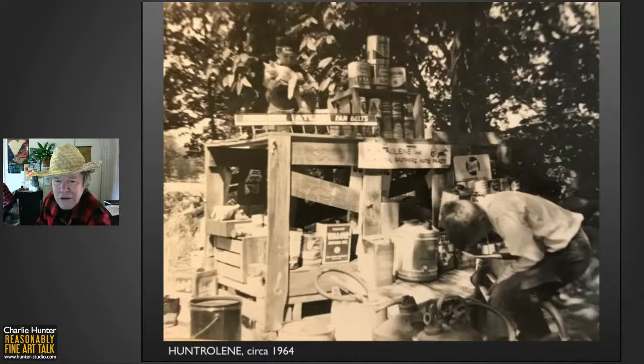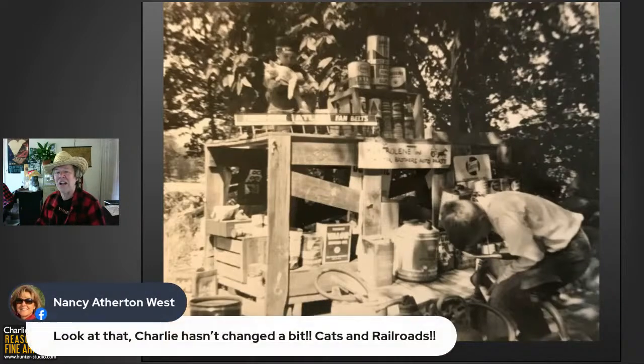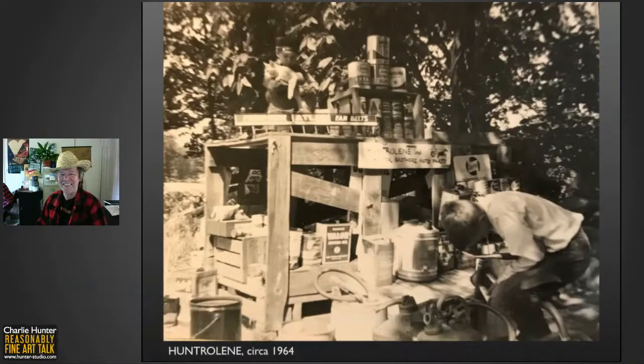The sign that says Huntrolene, that's that white sign in the center of the packing crate, was lettered by my father, and it showed a horse-drawn chariot, and it said Huntrolene and Hunter Brothers Auto Parts. We then changed the name a couple of years later to Huntrical, more snappy and modern Huntrical. But in my adulthood, I have come to prefer Huntrolene. But as a child, I fell in love with cats and gas stations and railroads. I fell in love with all the logos. Look at all those great logos on those big oil cans up on the roof with me.